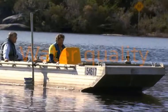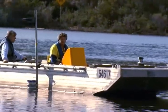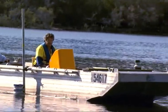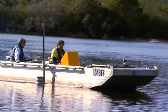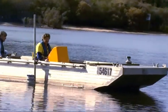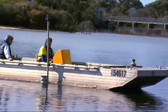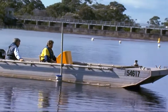Okay, what we're doing here today is measuring water speed and direction, and to do that we're using an acoustic Doppler current profiler. What that does is send an acoustic signal down through the water column to the bed and receive a reflected signal back from the particles in the water and from the bed, and that can then calculate the difference between the speed of the boat and the speed of the water and the direction of the water, and that is used to calculate discharge in rivers.